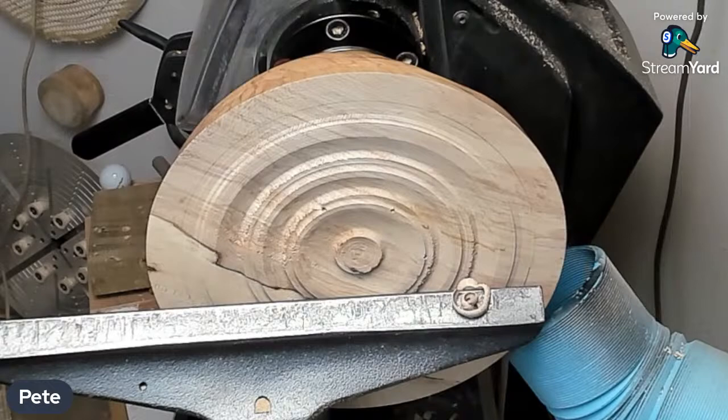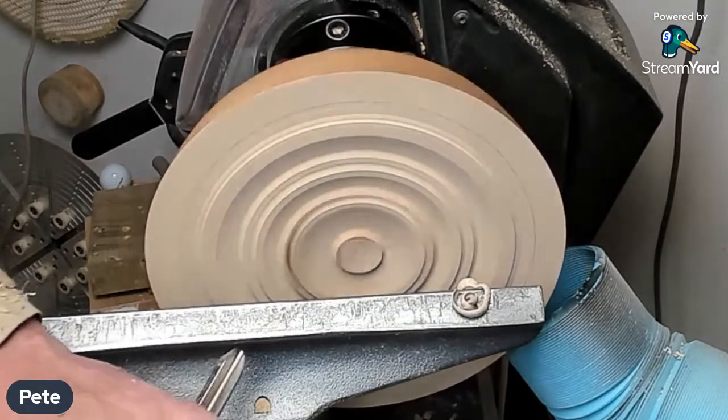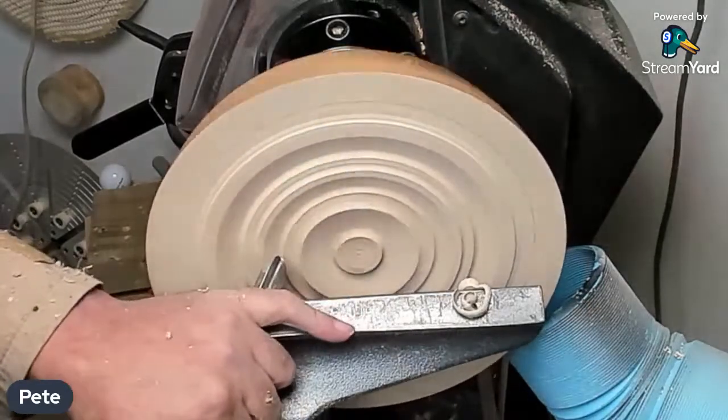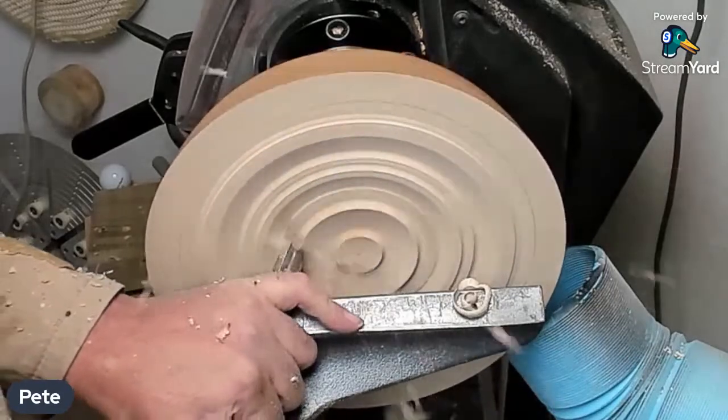I reckon you should turn that down to a toothpick. It'll be nice with that black. Actually, I was going to do that. I was going to show that nice big piece of wood and then say, and this is the blank I got, and turn a toothpick. Yeah.